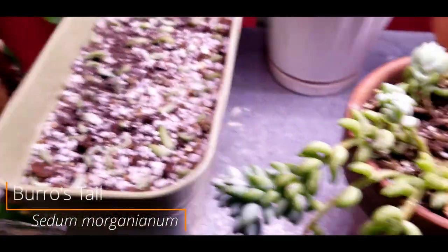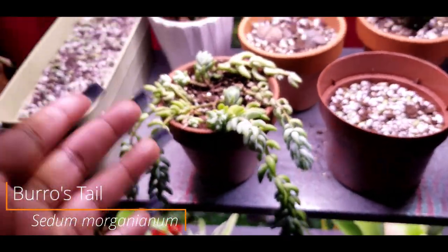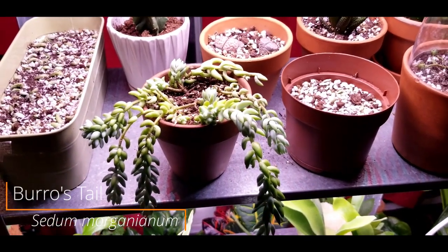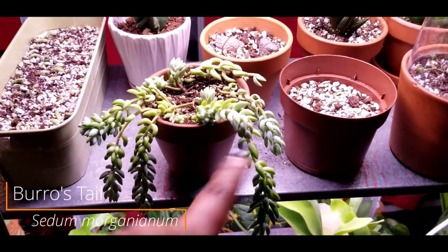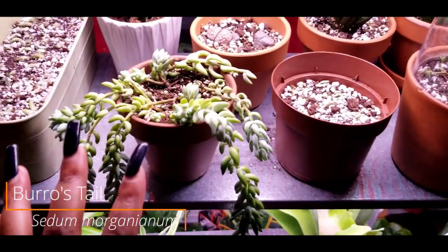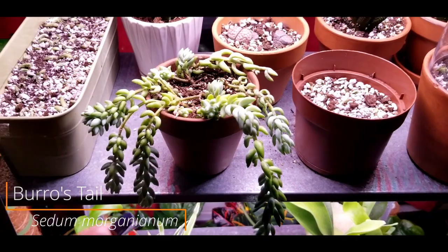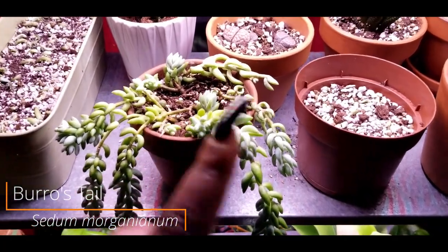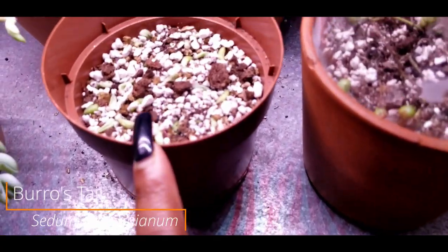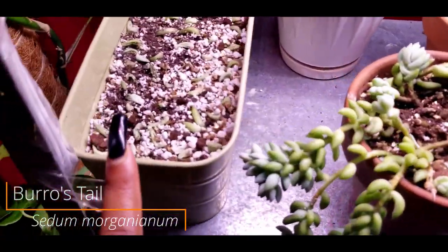Okay, well, so let's start with the mother plant. We have my beautiful Burro's tail that is a fighter. I dropped, well, not dropped, it fell. It tipped over one day, and I had to stick everything back in there and basically reroot it. And it's been doing great. It's been getting new growth. I've been having propagations here and here.